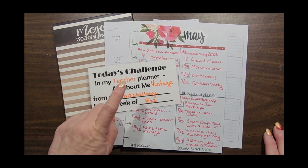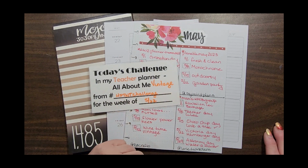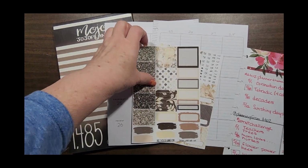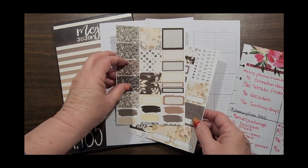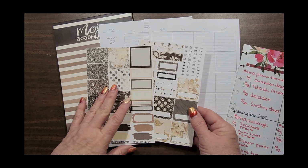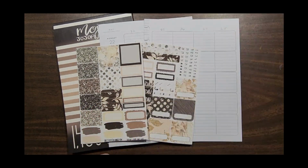And today we're working in my teacher planner and we are following the HP TNT challenge titled Vintage for the week of 5/22. Now, I don't feel like I stretched this theme very much. I'm using stickers from Pretty Cute Planner. Now, these are an academic sticker set. They could be retired, but I bought them because they were on a really good closeout price.